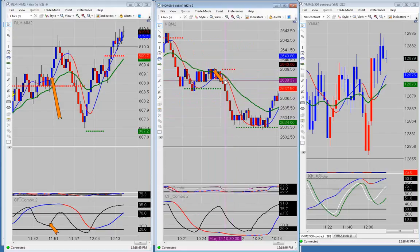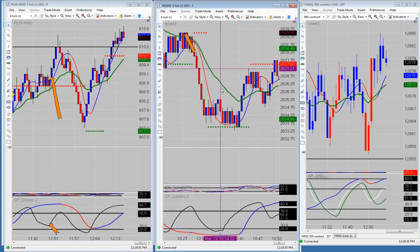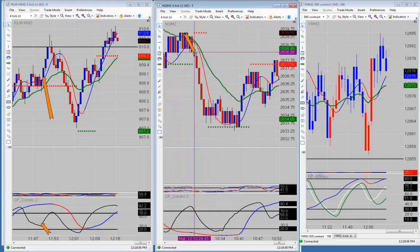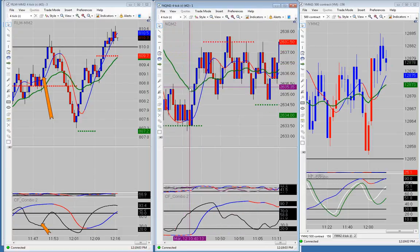I know we had some guys in the live trading room that took this short trade right here. We don't normally. Now I'm just going to tell you guys, we don't normally trade the NQ, but it's tradable. It's definitely tradable. And today it was more tradable than the ES, the YM, and the 6E all put together.